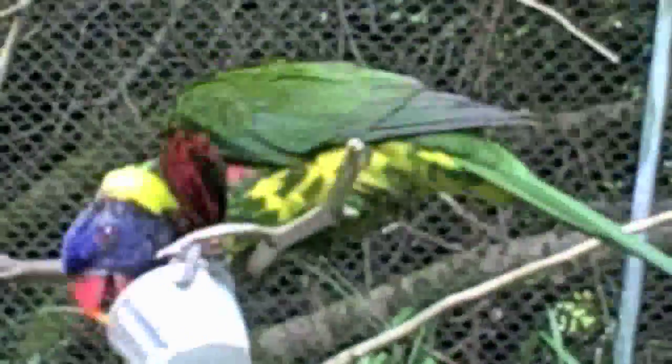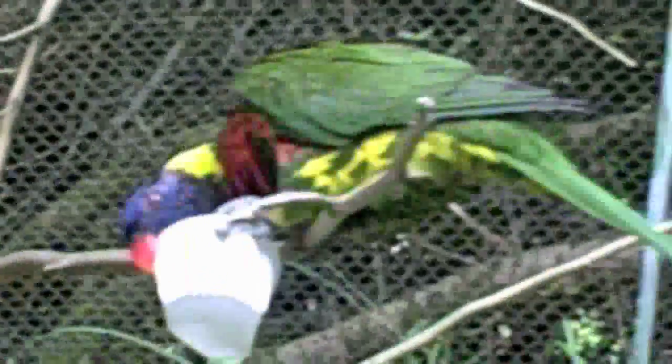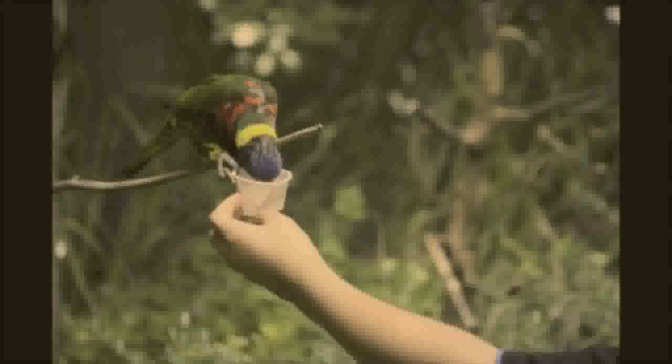Now this lorikeet is a very smart one, but a very naughty one. It uses its feet to drink it, so it doesn't need my help feeding it. It is very independent. And now, the lorikeet dance.